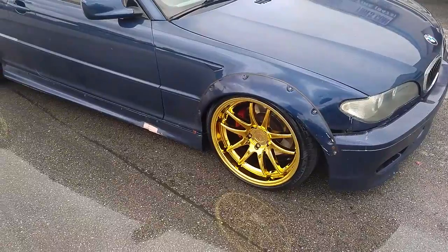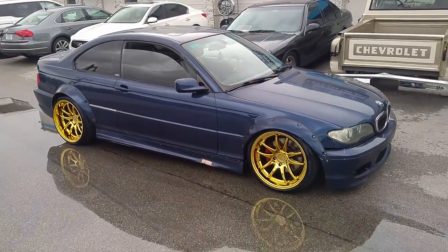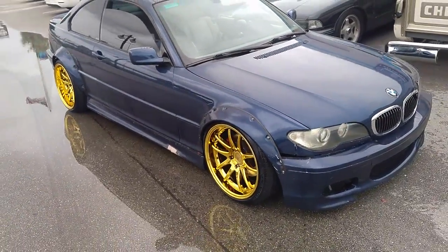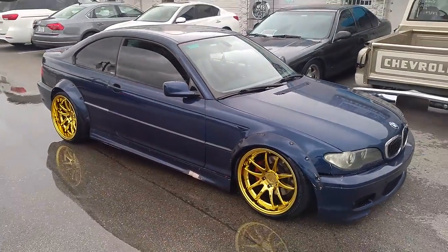Right now we are looking at the Aodhan DS-02 in the gold finish. Got the staggered wheel with the 11-inch rear. You can see how deep that back wheel is. The lip on it is really, really deep.